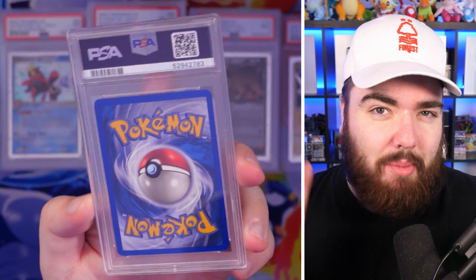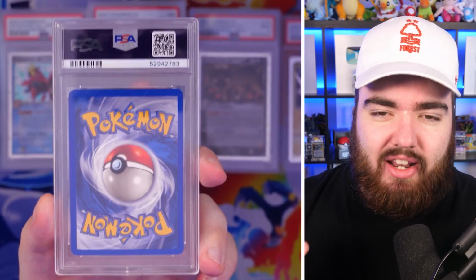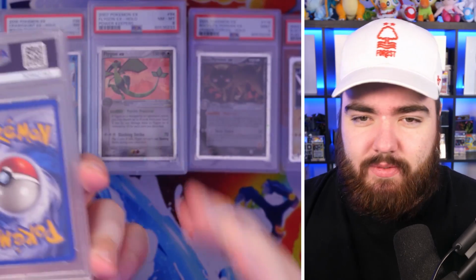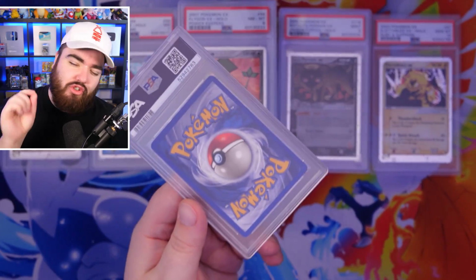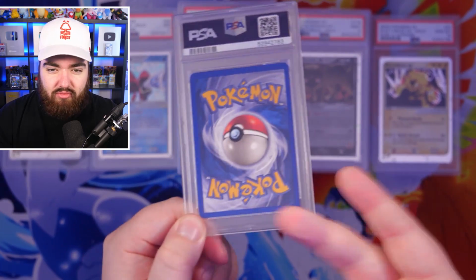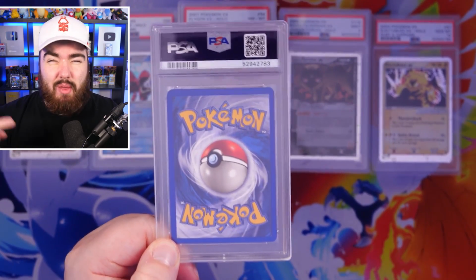Another centering issue here, but again, we got the 9 still. Centering doesn't matter as much as people think. I noticed, especially with Ace, a lot of people are like, oh, look at that centering, but there's still a criteria to get a Gem Mint 10 with centering, especially with PSA. There's a bit of tolerance. It doesn't have to be perfect. 60-40 is the criteria, but centering is just the one that we can see the most on video. You can't see the surface, you can't see the corners that well right here, but you can see the centering, so that's one thing that people pick up on a lot.